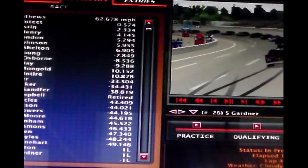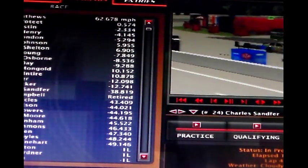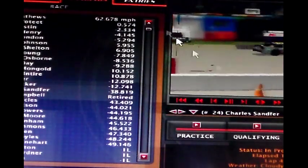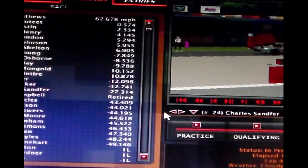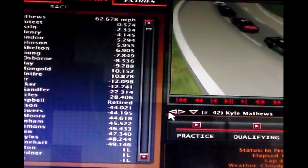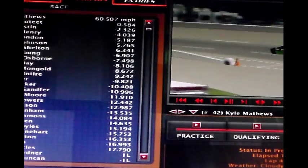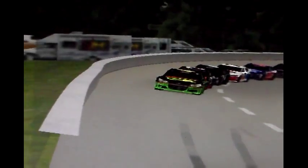But those Gen 6 cars, the track at Pensacola not being kind to those Gen 6 cars. Charles Sanford coming down pit road. We saw Joshua Collard in the pits as well. Nick Pericles is in the pits. Pace car ducks back off onto pit road as the green flag waves. We'll have 8 laps to go here at Pensacola. Can Kyle Matthews hold them all off for the restart? And we'll still be in Florida for the season finale at Homestead Miami Speedway.